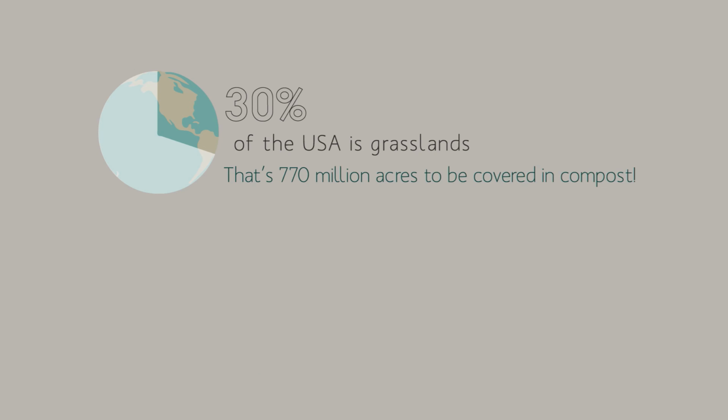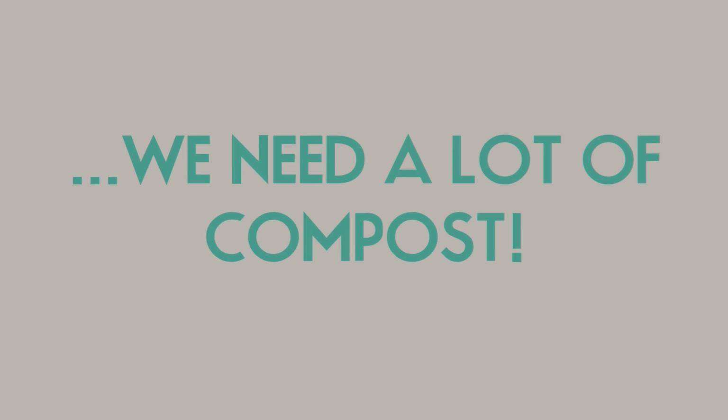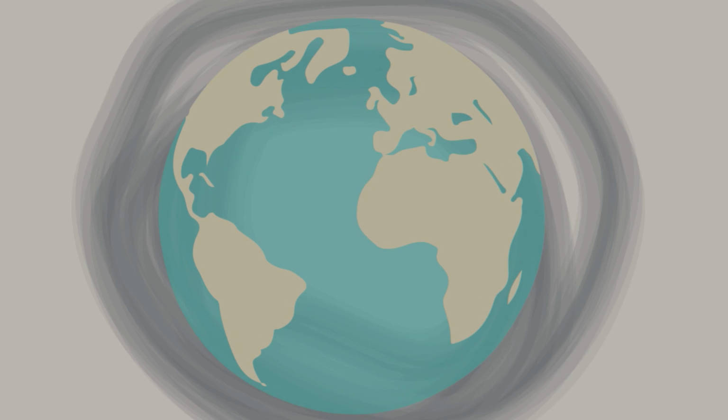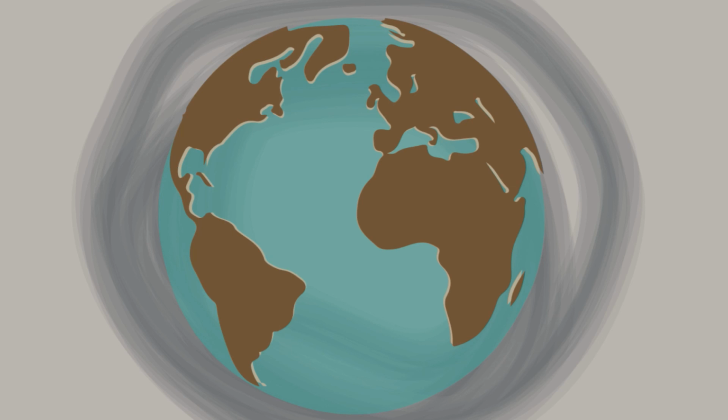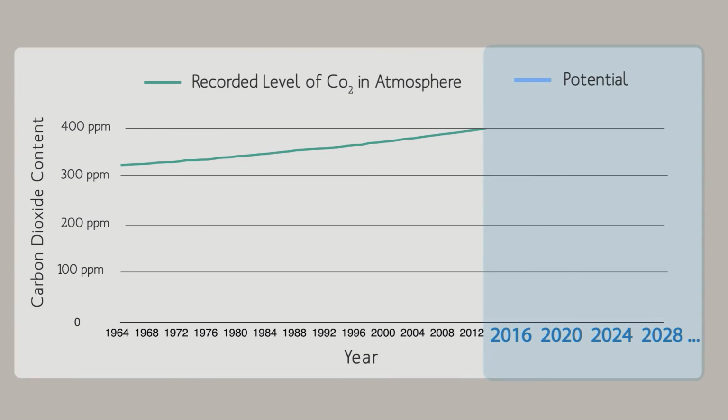Grasslands cover 30% of the USA and a massive 40% of all land on Earth. If we can generate enough compost to cover these vast areas, not only will the soil qualities and plant health improve, but billions more tonnes of CO2 will be reabsorbed into the soil. This will not only slow global warming, but actually reverse it.